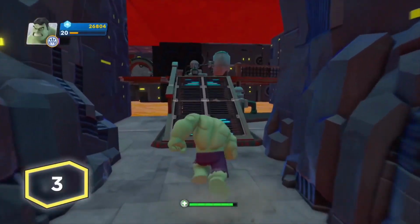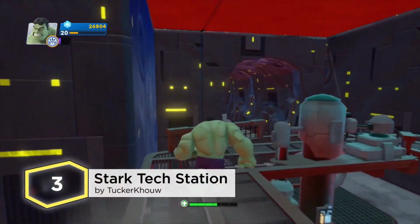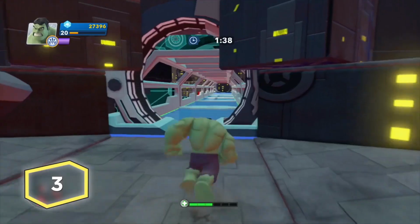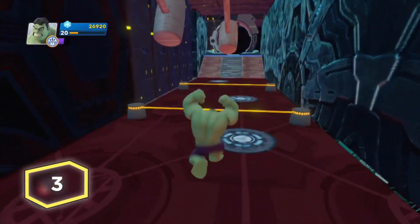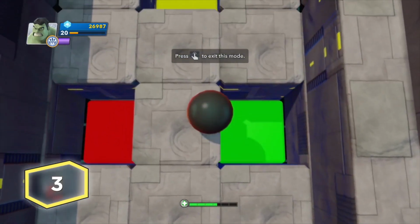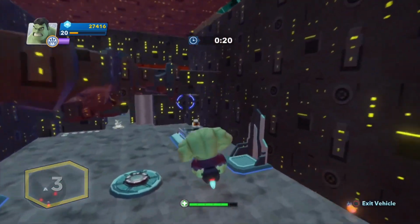Bringing us closer to the top at number 3, it's Stark Tech Station by a first-time winner, Tucker Kyle. Here's the setup. Hammer Industries has stolen Stark technology and built a space station. You need to destroy it. Sounds easy enough, right? Think again. Tucker has set up many high-tech obstacles and enemy attacks using the tools of the toy box. Congrats, Tucker. We hope to see many more ingenious toy boxes from you.